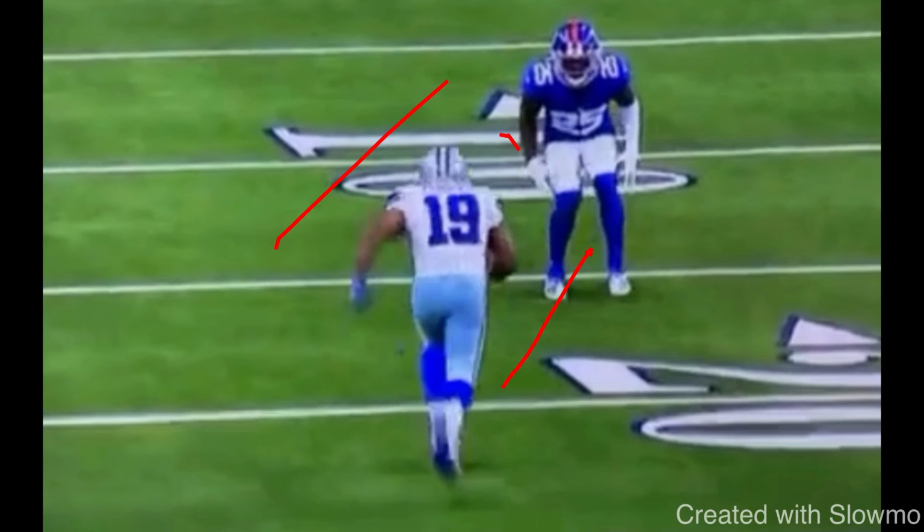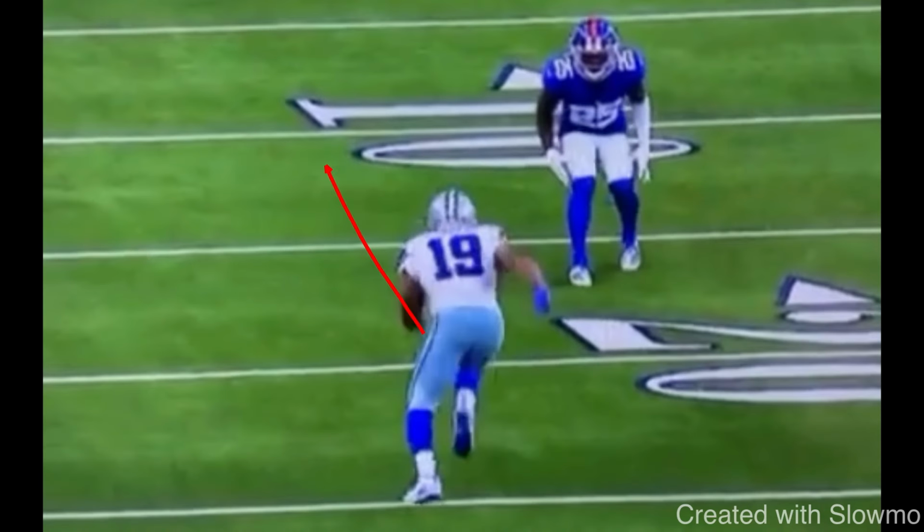Selling fade is more than us just running hard, more than us just selling vertical with my speed. It's also about my stem. It's also about how I set up my route. So he accomplishes the same thing by attacking this DB's outside shoulder and outside hip, by flipping him open, getting him to think that we're going deep and then slipping underneath him, right? But he does it a little bit different way. He doesn't just run at the outside hip and shoulder.